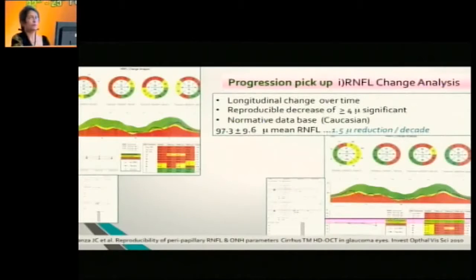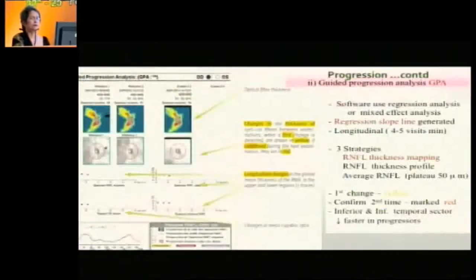progression. Progression pickup can be by RNFL change analysis, a longitudinal change; a reproducible decrease of more than 4 microns is significant. Now for having any change, you need a normative database. So please remember your normative database for all these machines is Caucasian, and they have come up with a 1.5 micron reduction per decade as physiological. So beyond that becomes pathological.